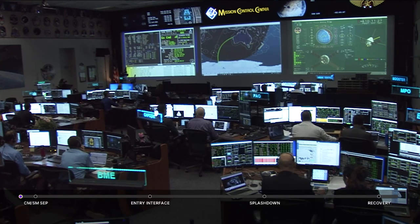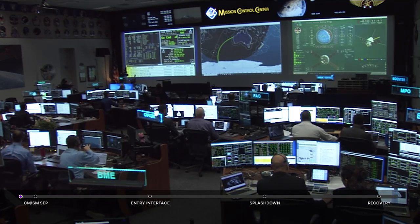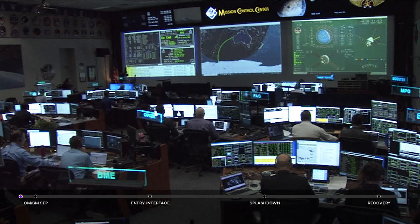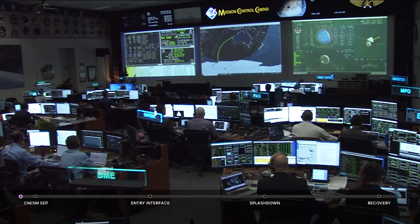Now just 1 minute away from crew module, service module separation. We'll be standing by for confirmation of that. 10 seconds until SEP. We have confirmation of separation. Orion flying on its own. Again, the separation occurred right on time at 11 a.m. and 11 seconds Central Time, with Orion 3,200 statute miles away from Earth. The European service module has done its job.